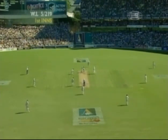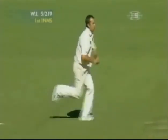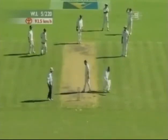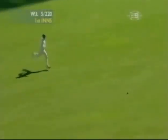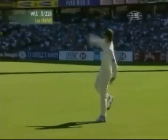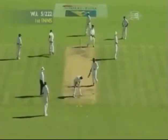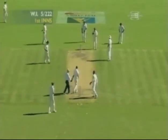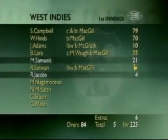He's getting a little bit of spin. He's got a very attacking field. Two new batsmen at the crease. Oh, and he really was trying to get that one away, wide of mid-on, and hit the front edge of the bat and only just beat mid-off. So that was a very good over from Miller. And the score now 5 for 222. So 84 overs have been bowled.